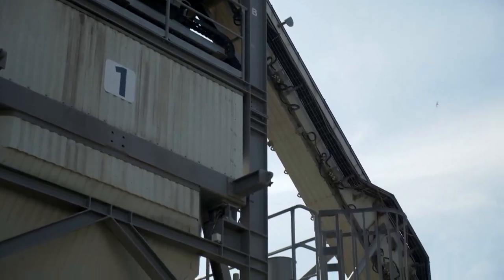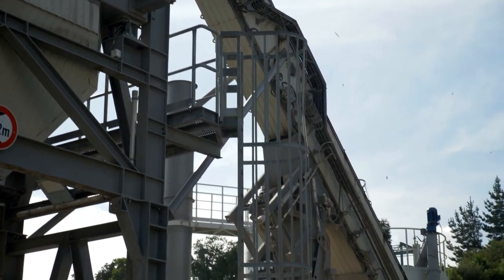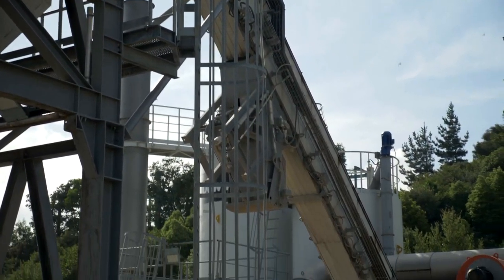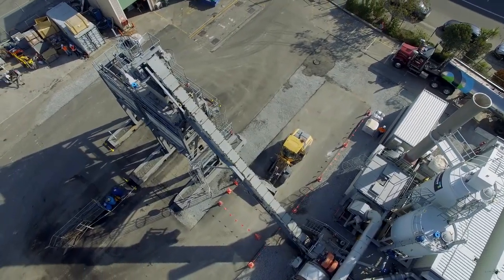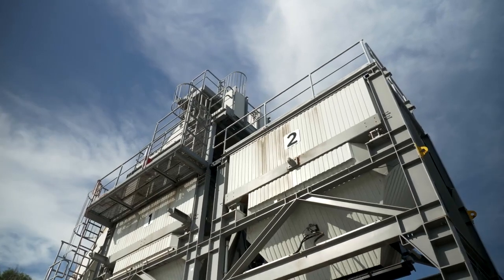The plant has actually been on another couple of sites. It's a movable project plant. So it did the runway at Queenstown Airport. It also did the Samoa Airport, Faleolo. When it was finished there, it was decided that we'd bring it here.